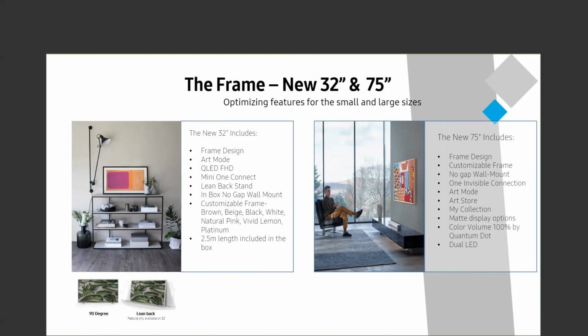The 32-inch frame, the last thing I'll mention, is a full HD TV because of the size. But it's still a fantastic picture quality with a QLED panel. So you're not missing out on much of anything when it comes to that 32-inch. It's a really exciting new product, and it's kind of flying off the shelves at this point.